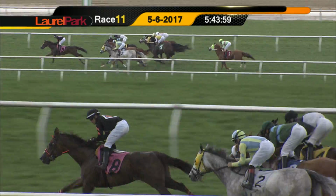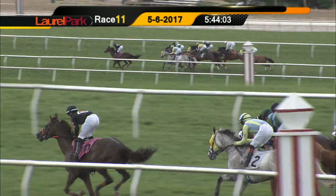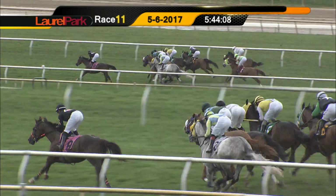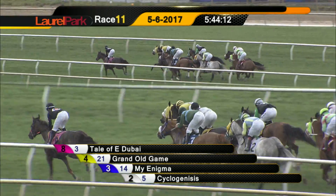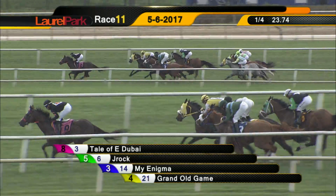Grand Old Game is up close and fourth, but Tel Aviv Dubai in a hurry and zips off to a 2.5 length advantage from Grand Old Game. My Enigma between. Cyclogenesis at the rail to the gray. Then it's J Rock out wide, and in the course is Sandy Slew, spying the speed within 4 or 5 of the front. Oak Bluffs and Rapid Dan into the far turn.